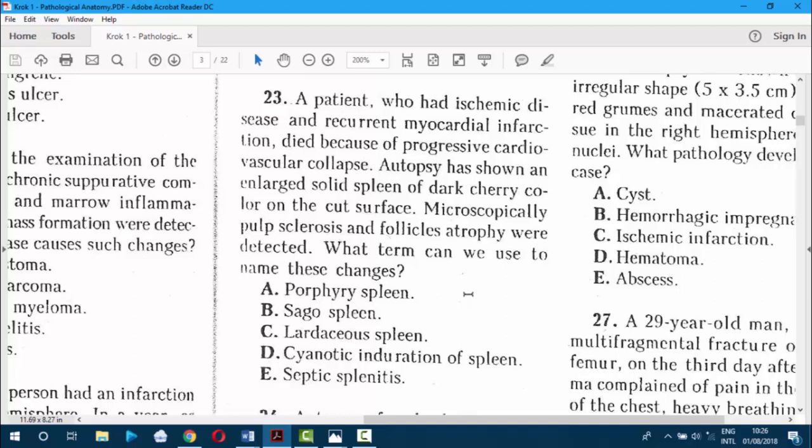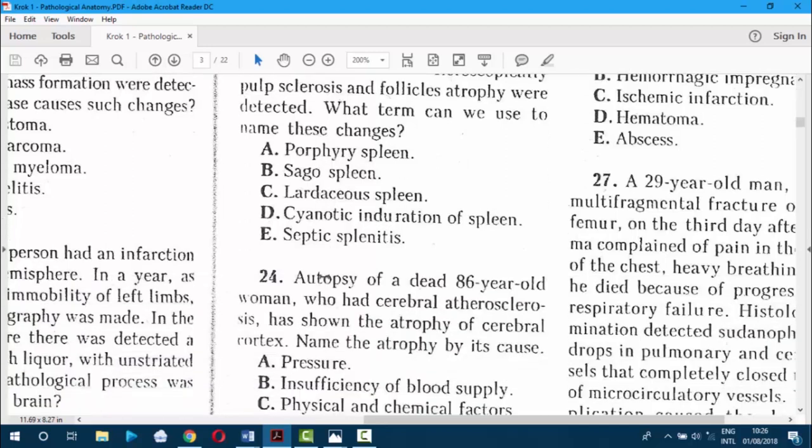Now when this congestion occurs in the liver, it is called what? Nutmeg liver. Of course, the answer has to do with nutmeg liver. But this is happening in the spleen. So we call it what? Cyanotic induration of the spleen.